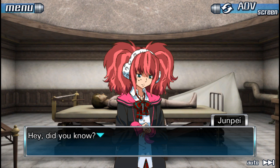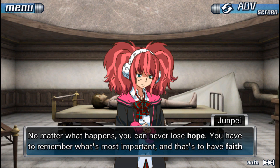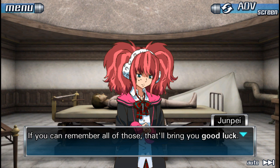Hey, did you know? Each leaf means something. Hope, faith, love, and luck. Yo, Junpei out here sounding like me, using other people's wisdom as their own. Take it. Use it as a good luck charm. Listen to me, Clover. No matter what happens, you can never lose hope. You have to remember what's most important, and that's to have faith and to have love. If you can remember all of those, that'll bring you good luck.